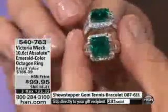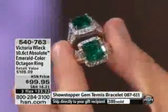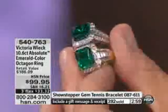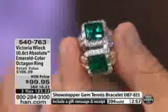Victoria kept this tailored to a classic look. Right. See, because it's such a beautiful stone, you don't want to overdo it. You don't want to over-design it. And this is a piece you're going to wear forever and ever and ever.